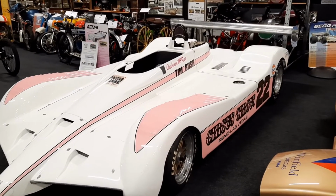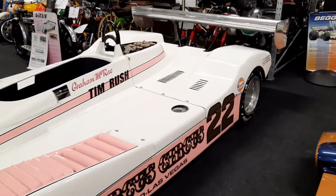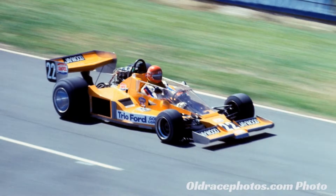And then for 1978, he reverted it back to an F5000 car, and he took it to Australia to race because Australia was really the only place in the world that was still running Formula 5000 at that time. And that was part of the problem.